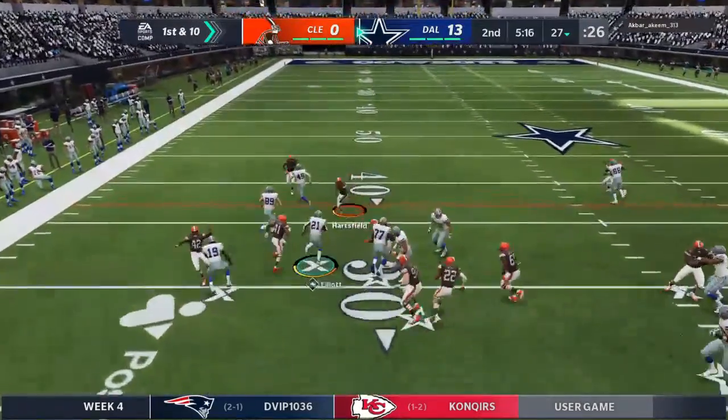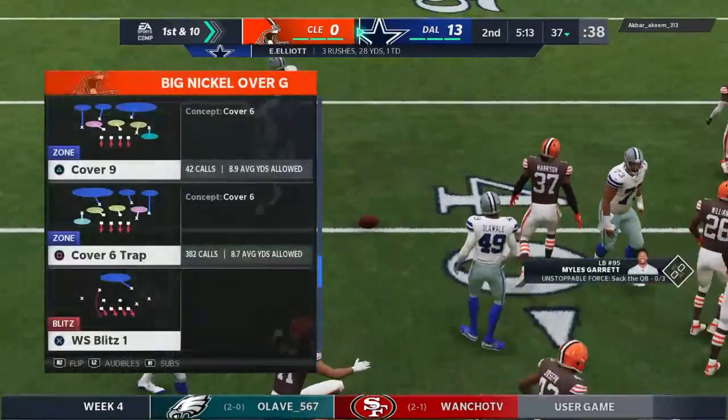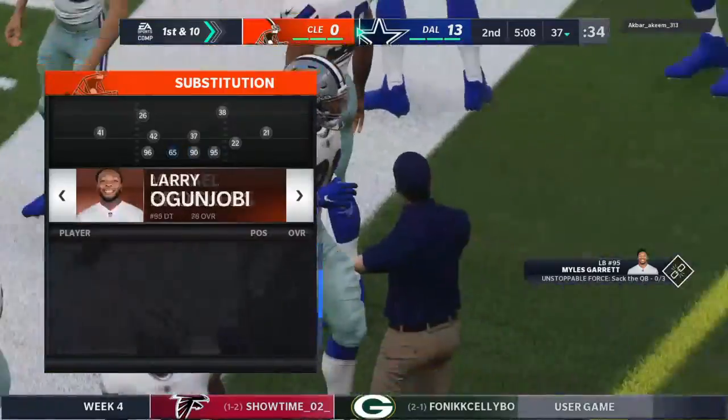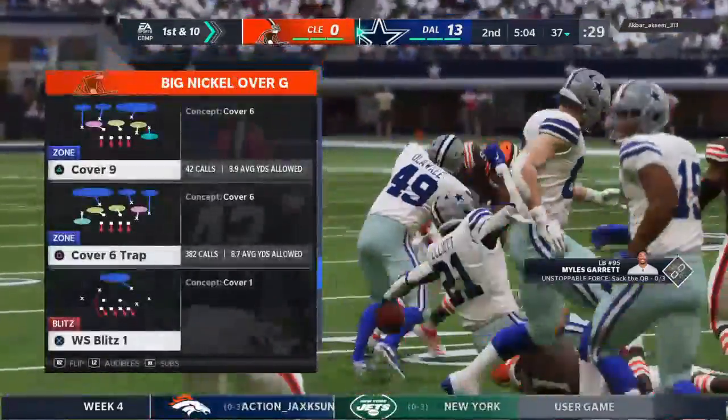They start on the ground with Elliott. And he's taken down, but able to slip across the 35. 10 yards there to start the drive, and just enough by about the length of the football for a first down. First and 10.